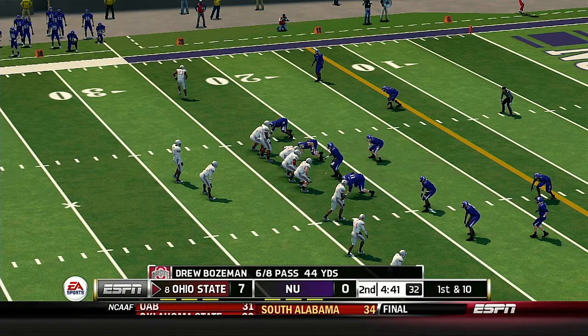Quick out to him. And down he goes, right around the 16-yard line. 7 yards. That'll bring up second and 3. The 10. Big play there, and now they're looking at first and goal. Gain of 13 yards. That makes it first and goal.